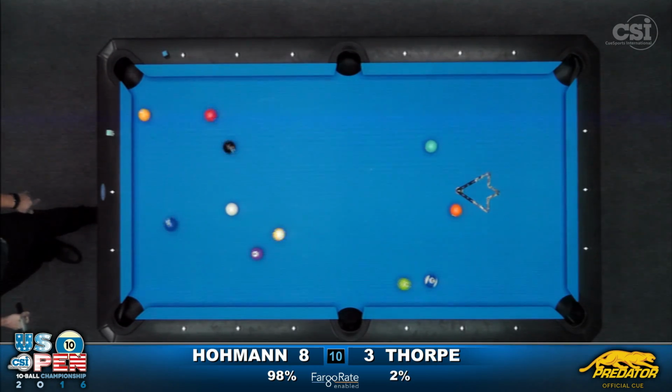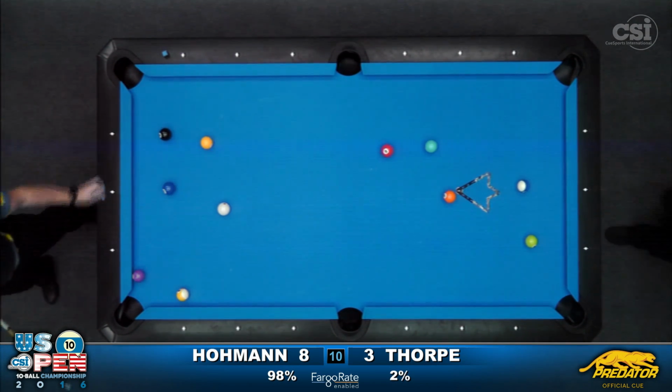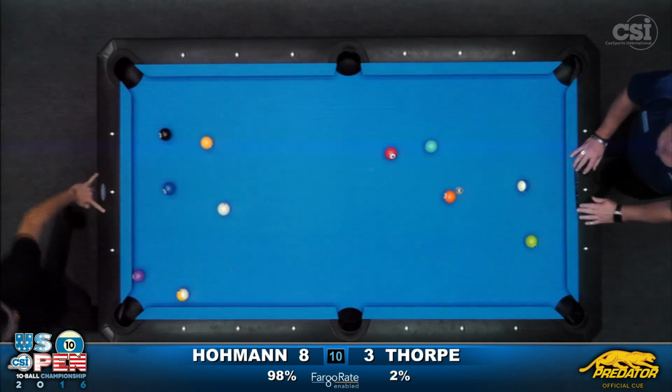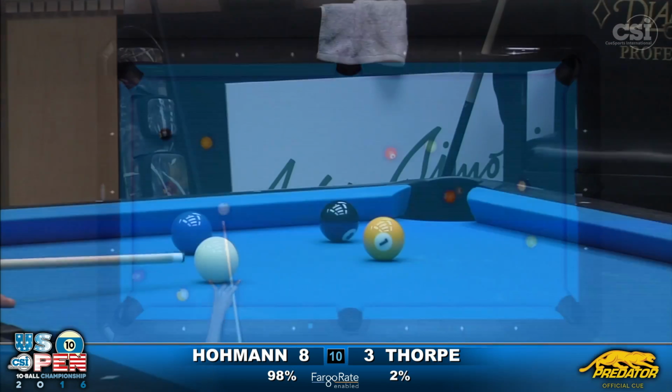Nice break. Nothing in again. He was making 2, 3, 4 balls in practice, and now he can't make a ball. You think something changed in the weather, or did something change in his break? In his stroke. Hitting him too hard. Maybe. That's what happens when you're in the lead. You feel jiggy.